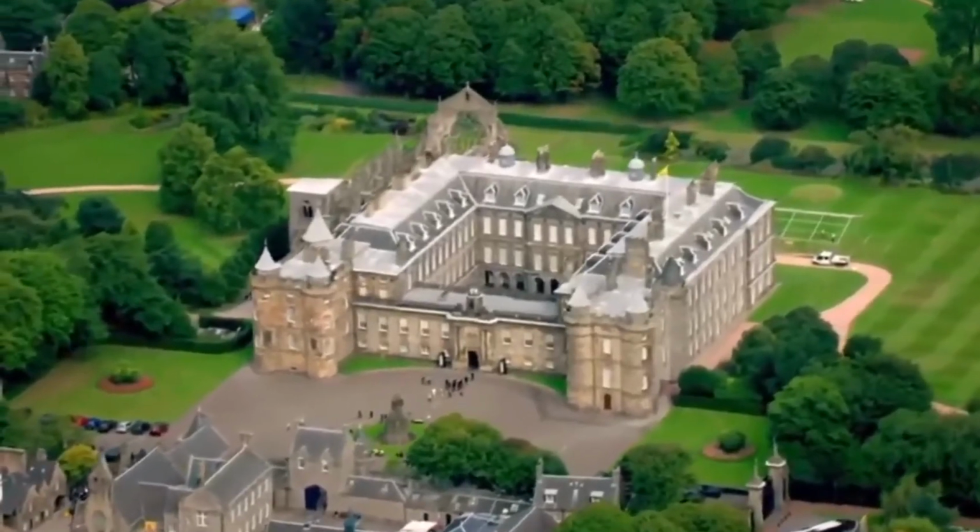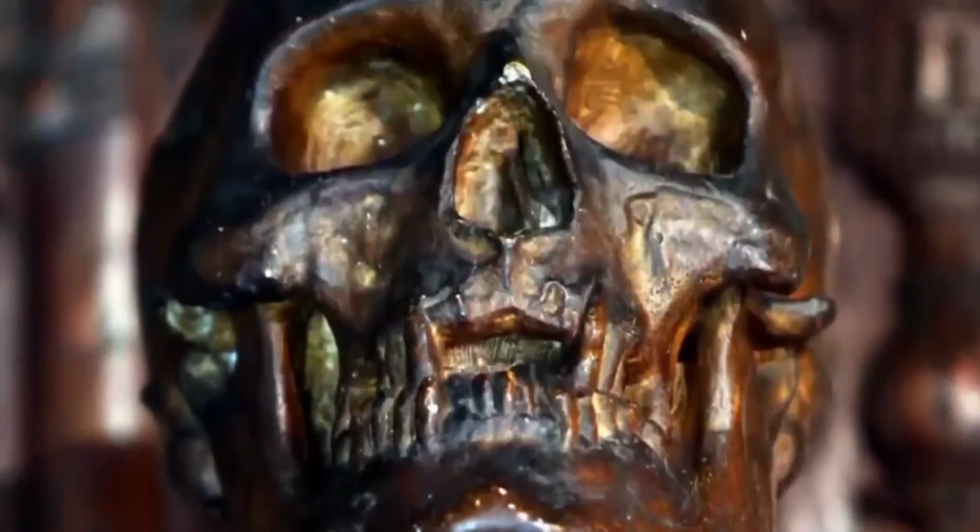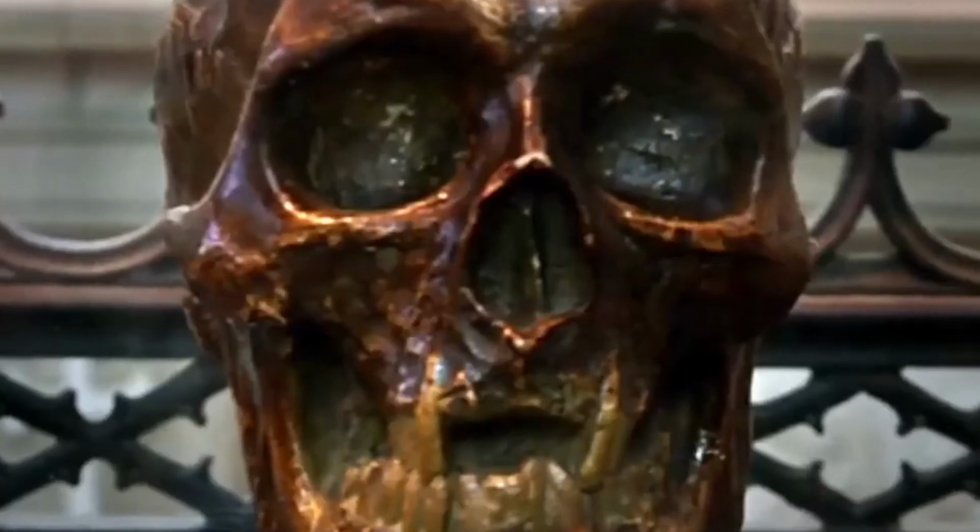be found. At first glance, this doesn't look like an extraordinary artifact. It's a simple rosewood box, and on the plinth you can see an inscription that says Robertus Scotorum Rex, Robert, King of the Scots. It's a plaster cast taken directly from the skull of Robert the Bruce.